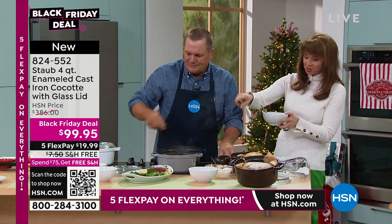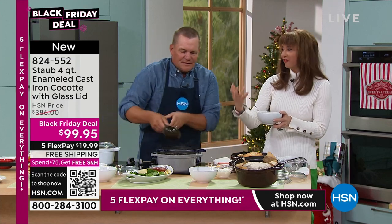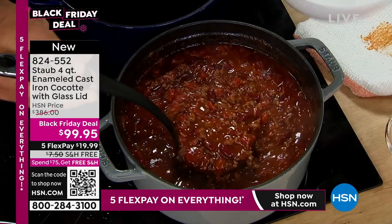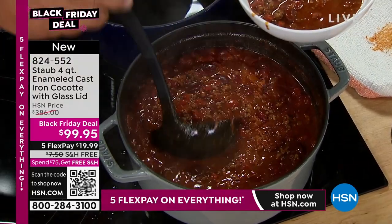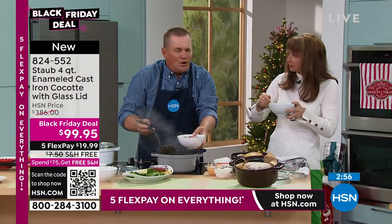That's right. But the one thing I will say about this, and John, you can kind of see it from the shot, even though that's like a vat of chili. It's conducting heat all the way up the sides. So it's cooking on the bottom and up the sides. The outside is just as easy to clean as the inside. This comes out so absolutely.